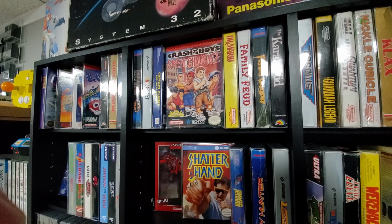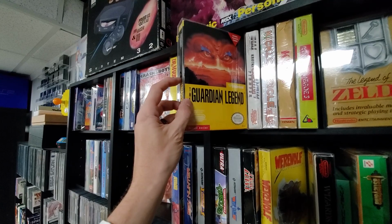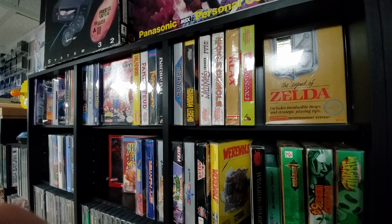It's a lot of fun. If you haven't played it, I highly recommend it. Guardian Legend, which is probably one of my favorite games on the NES. It's like a mixture of Zelda and a shmup, a vertical shmup. Really cool.